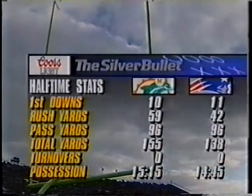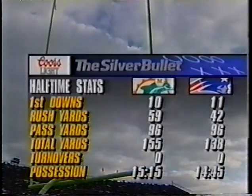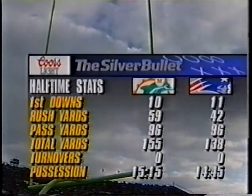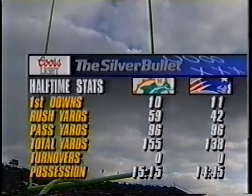Halftime statistics. You see the rushing yardage, the Dolphins averaging just 46 a game over this 4-game losing streak, with 58 in the first half. And most importantly, as you were discussing, Beasley, the turnover count: none either way. Turnovers have absolutely killed Miami of late.